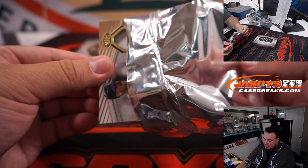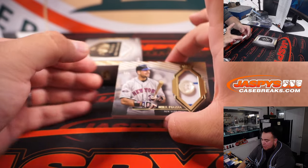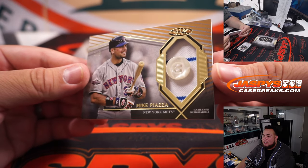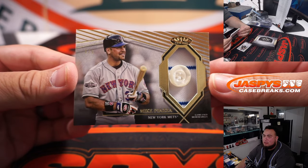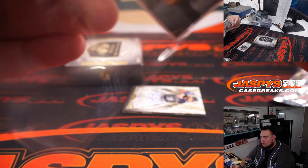Oh, Nelly. Whoa. 1/5. Mike Piazza. Man, we're getting some good boxes here at the end. Look at that button right there. Game used memorabilia for the Mets. Going to Jimmy. There you go, Jimmy. I don't know if I had called your name at all, but definitely getting that.